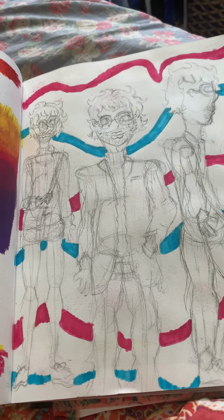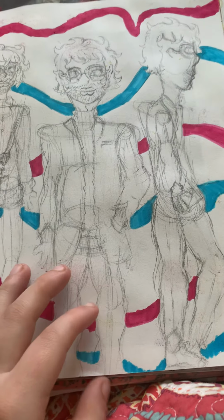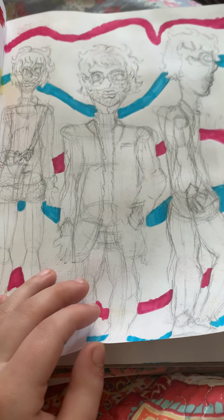These are some aesthetically pleasing swatches. This is my OC Ned, who is my OC Olkson's father, and this is just some drawings of him with, like, an aesthetic looking background.